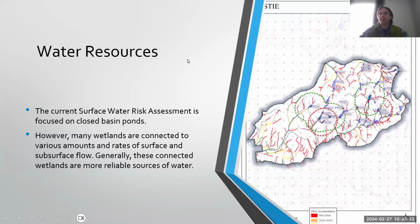So the one thing that's missing from our current model is not all surface water is closed basin. So our model is making the assumption that the ponds are closed basin, and so they're not influenced by inflows and outflows. However, many of the wetlands are connected through surface and subsurface flow, and generally these areas are more reliable. So we use what's called the flow accumulation model to try and identify which ponds in the landscape have connection to subsurface and above ground surface flow. And this can give us an indication of other areas that may have either potential for water developments or may be more resilient that we can add to the forage base to acknowledge all of the water that is actually available.